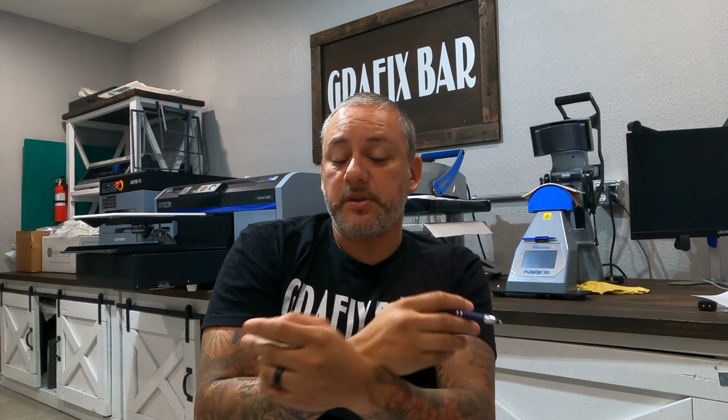Don't just look at one printer, okay? Look at multiple printers. Again, pros and cons is key. Definitely have a checklist, all right? And within that checklist, you have pros and cons for each printer, whether it's an Epson, whether it's a Brother, whatever it is. Have those bullet points jotted down, okay?